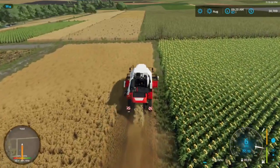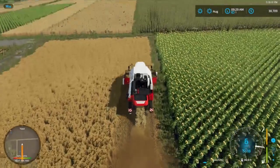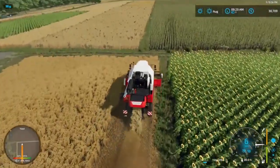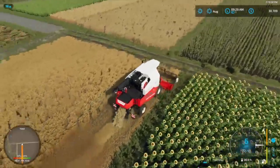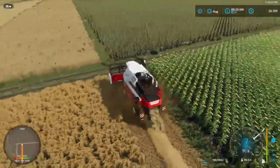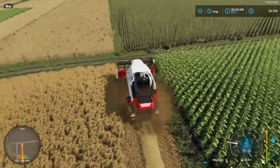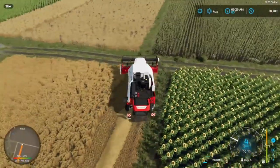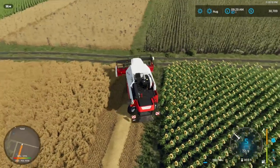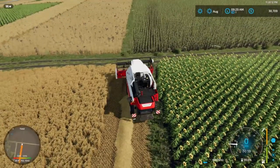So I'm going to go ahead and get these three fields harvested, and then we're gonna move from there. See if we're gonna go ahead and get animals now, or if we're just gonna go ahead and sell crops, maybe do some contracts, try and build this up before we get the animals. But I will go ahead and do that, and see y'all in a little bit.